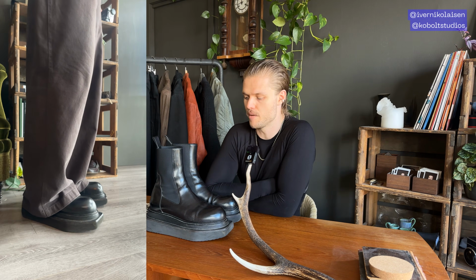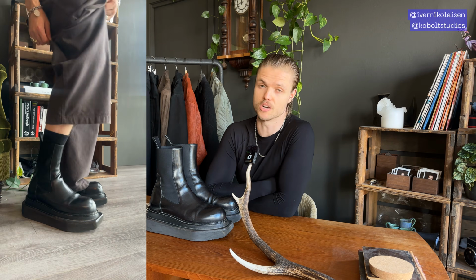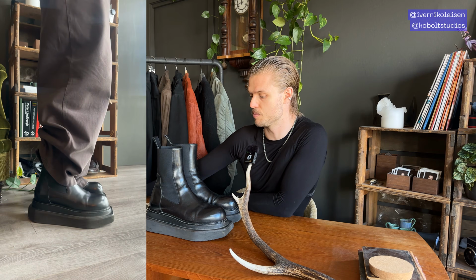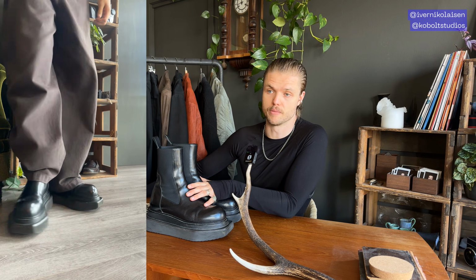Then we have the second lightest pair of shoes. Believe it or not, they are the Cyclops boots. Of course, I have to wear these in the fall. These pretty much under any of my pair of pants just work wonders. Especially Rick Owens stuff. Like the Dirt Coopers are made almost for these, apart from the Kiss Heels, of course. These just make so much more sense in my wardrobe than a pair of Kiss Heels would.